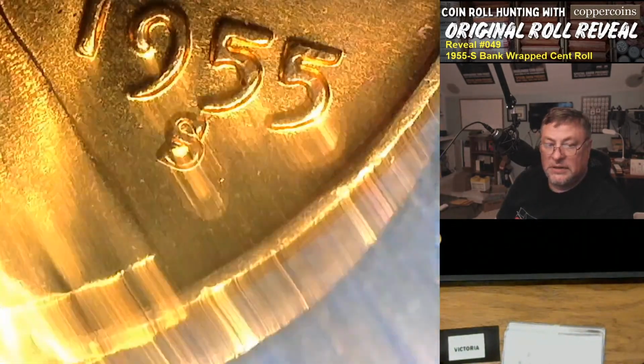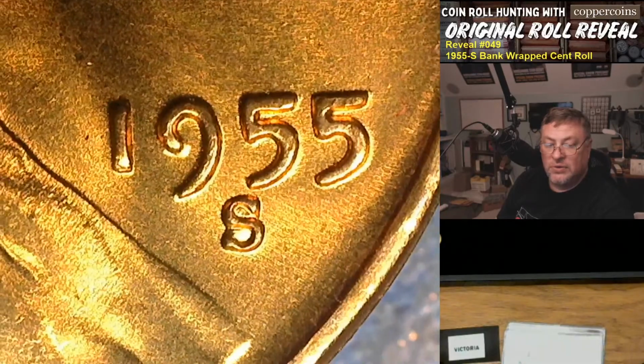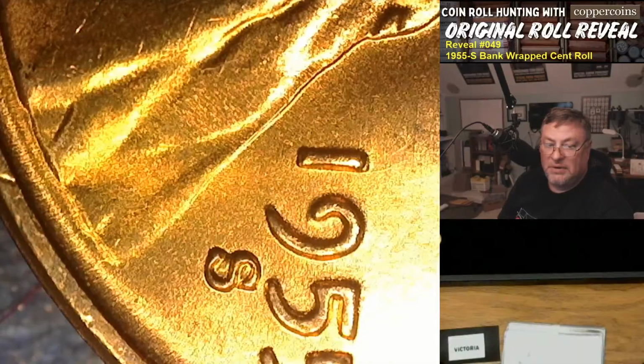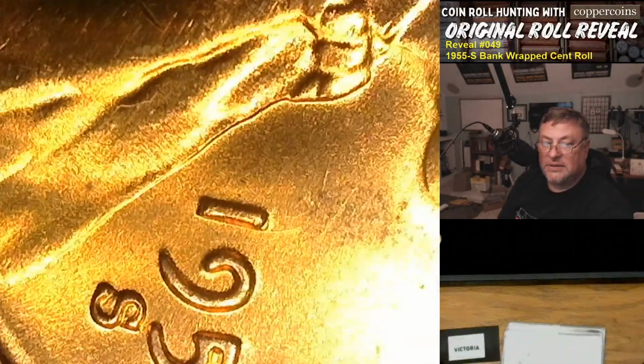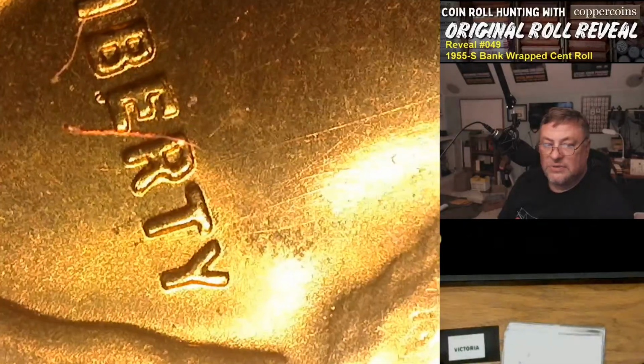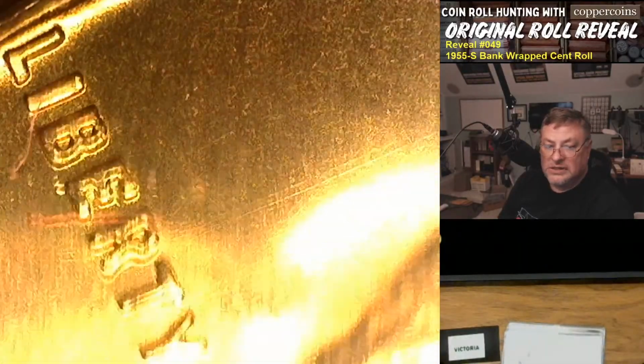Victoria gets the next coin in the roll. And that one's going to be a normal one. That's the real close punch mint mark, and it doesn't happen to have any doubling in it that we've been able to see. We've also got the die scratch going straight north off the RT.